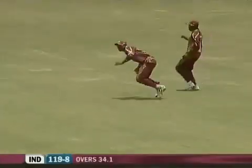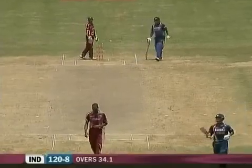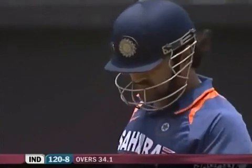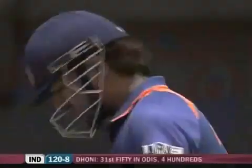Come back for the second. Good scurrying. And a wayward return to the bowler's end. A half century for Mahendra Singh Dhoni. It is not a typical MS Dhoni half century by any means.